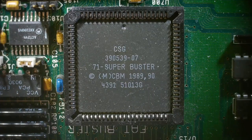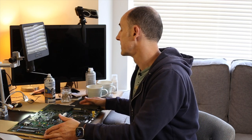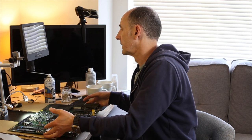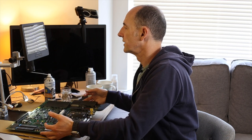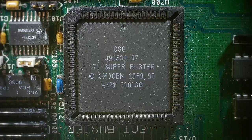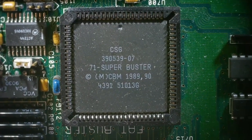The Amiga 3000 and 3000T were the first ones to support the Zorro 3 expansion slot, in addition to supporting Zorro 2 for backward compatibility. And compared to the earlier version, that was the main development for Fat Gary. And another interesting thing here, this is SuperBuster 07.